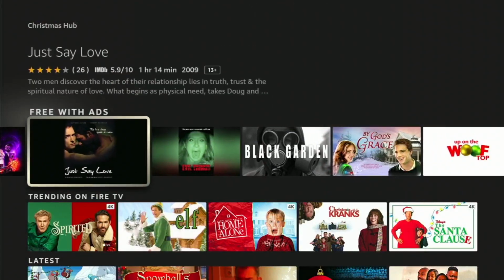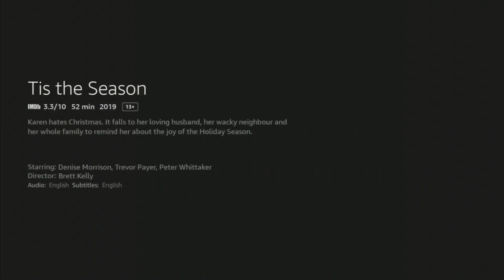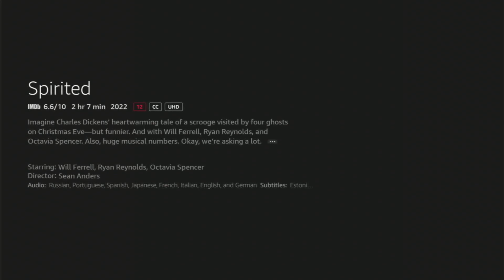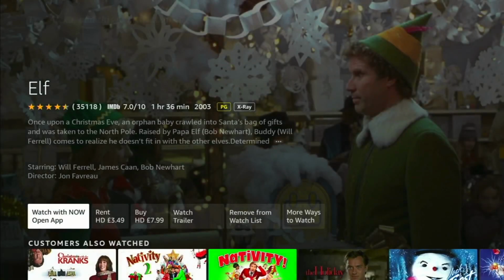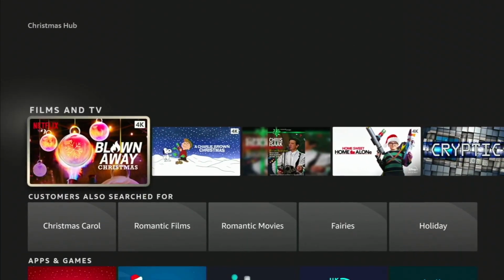So going along you can see there's tons of content here, it just keeps on going. And another one here from Plex, as you can see, 'Tis the Season. Now back to the main screen, and below free with ads we've got trending on Fire TV. And as you can see you're going to need the Apple TV app to watch this one. And the one next to that, Elf, you're going to need the Now app. Now if you do have the app installed like I do, it'll say just open app and it'll go straight to watching the media. And below trending we've got the latest, then we've got films and TV.